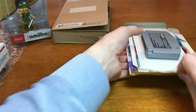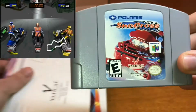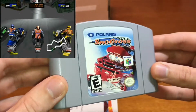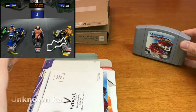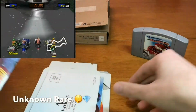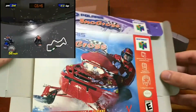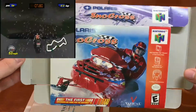Now this next one is pretty crazy because this is an uncommon game, Polaris Snowcross, and this is in exceptional condition. Now, this is an unknown rare in that it's a rare game, but nobody knows it because not a lot of people are searching for this one. This is not a highly sought after game. But if you're trying to get an N64 set, this is a very difficult game to find complete in the box.